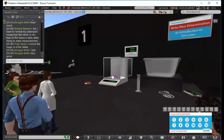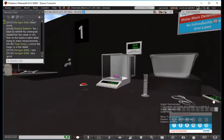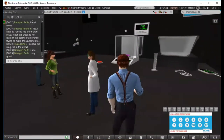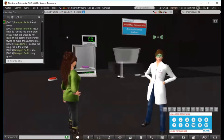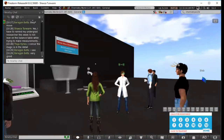So the students did comment that because the menus were effectively kind of like a multiple choice test, this really did make the experiments easier in Second Life than they would be in the real lab. That was a deficiency of our design, but it was really unavoidable.